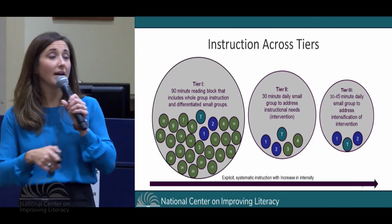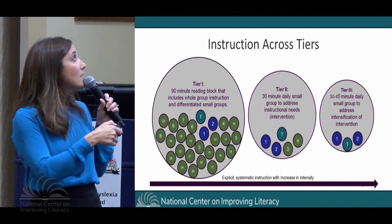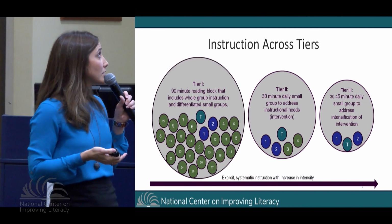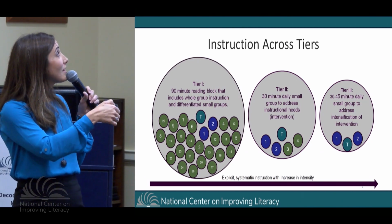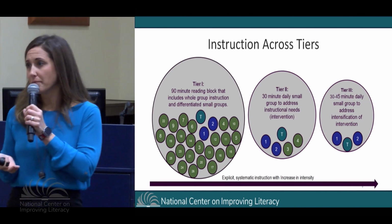This is just a graphic to show what's happening as I have my 2 students here that are the focus for this graphic. So in Tier 1, they're part of a 90-minute reading block that does use explicit and systematic instruction, and there are differentiated small groups, but they are one of 26 students in that group.